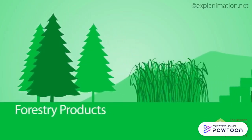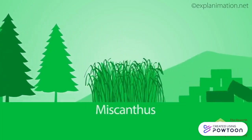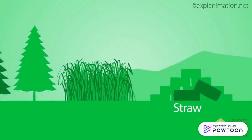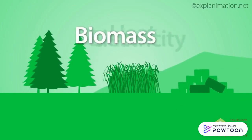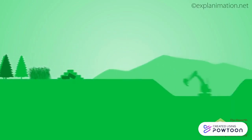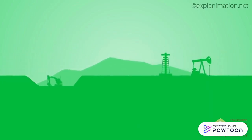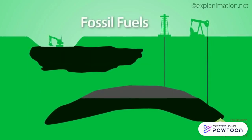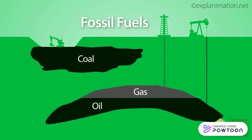Examples include forestry products, energy crops like miscanthus, also known as elephant grass, and agricultural byproducts like straw. We can generate heat or electricity from biomass in a way that is close to carbon neutral over the material's life cycle. To understand the environmental benefit of using biomass, let's look at how fossil fuels like coal, oil and natural gas are created.